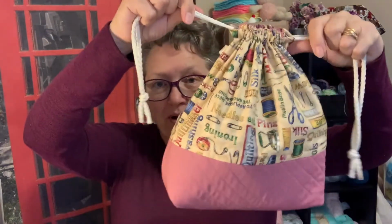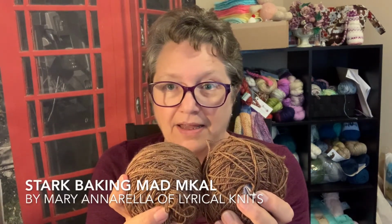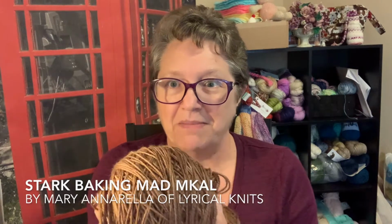It's in my Bradshaw bag. This is one of my Bradshaw bags, which are quilted bottomed and again lined with a pocket. And these are the colors I have chosen for my mystery. So we need 2 main colors.